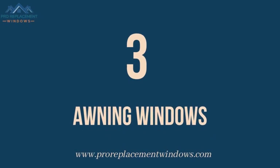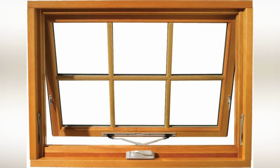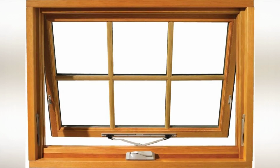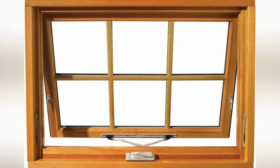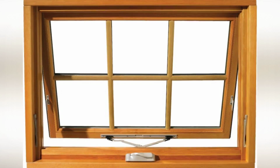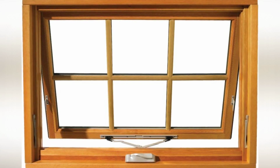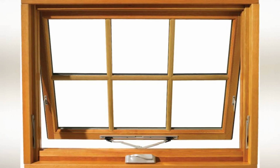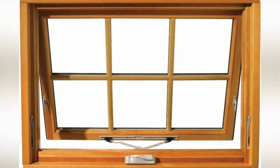Number 3. Awning windows. Awning windows have been around for ages and are still popular among homeowners in the U.S. They are similar to casement windows in design, being that they both only have one sash. But they are unlike casement windows in that they are hinged on the side. Awning windows are hinged on the top. A hand crank is used to open the window horizontally. This design allows homeowners to leave their awning windows open during light rain storms, as the horizontal open will protect the house from getting wet. The design also allows for maximum ventilation without obstructing views.